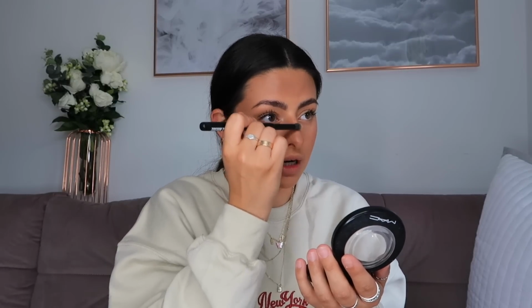So I do this first, and then I will take the same brush and the same highlighter and pop a tiny bit on the end of my nose, and then just take it up the bridge of my nose as well. And then finally with the same brush, I'll do my Cupid's bow. So again, I'll just dip into the palette and then just place some on here. I think this makes such a difference.